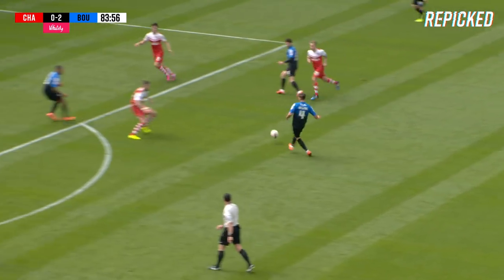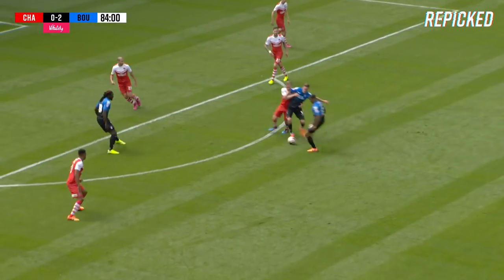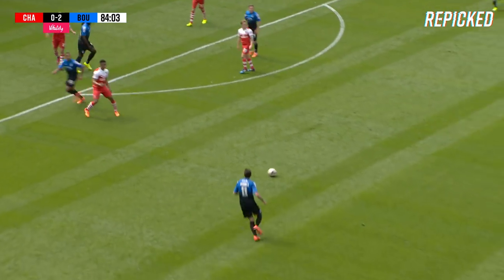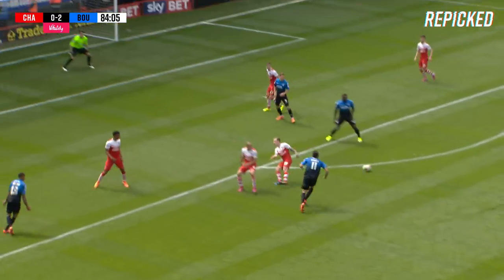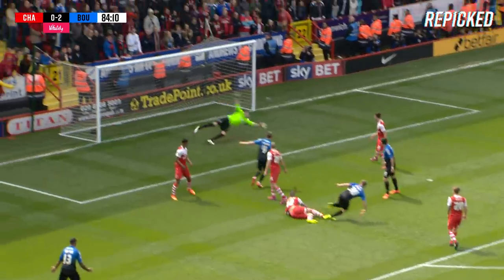Here's Gosling, 25 yards out. Can't get the pass through to Wilson. He just fluffed the pass, really, but he might get it back. And now Wilson has, and then a lunging challenge from Solly. Only goes as far as Daniels. Doesn't shoot. Clever pass. Richie in the box. Gets it out from under his feet. Shoots again!